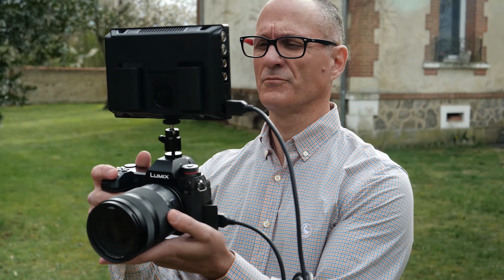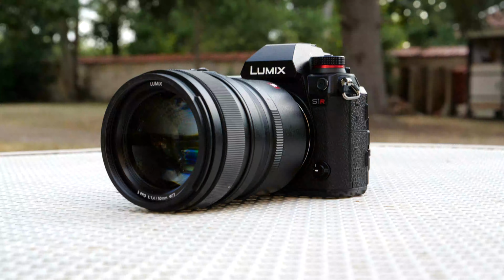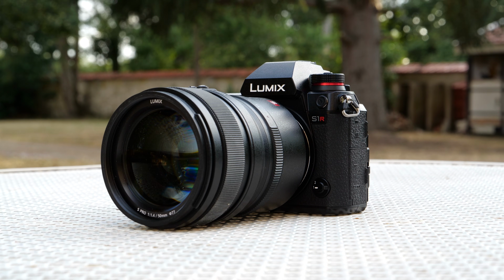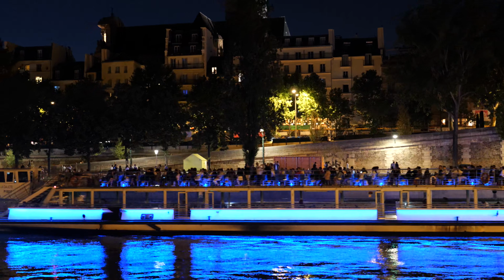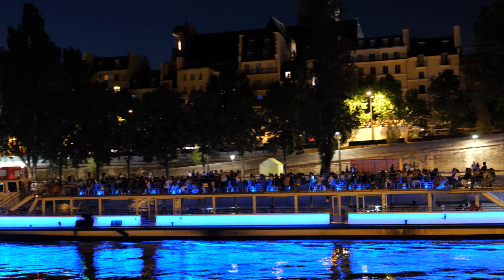This year, Panasonic released two of the most important cameras in its history, the full-frame mirrorless S1 and S1R models. I've already checked out and was impressed by the video-centric S1. Now I'm taking a look at the more photography-oriented S1R, and what better place to do that during a heat wave than along the banks of the Seine River in Paris.